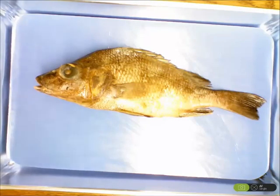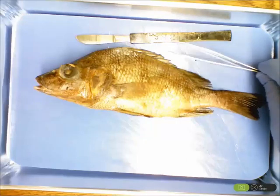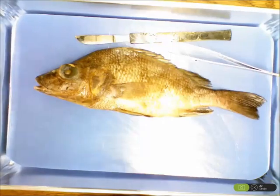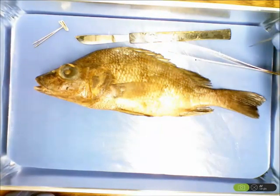In order to complete this lab, you are going to need a scalpel. You may need a set of tweezers. You will need a number of pins in order to fasten your organism down. If you find that your specimen tray does not have enough of the pins that you need, please be sure to see me. I have a large amount of them that are available.